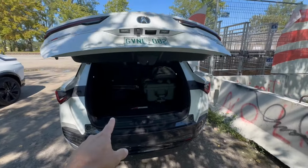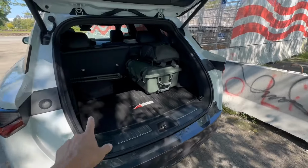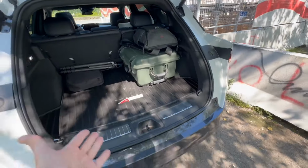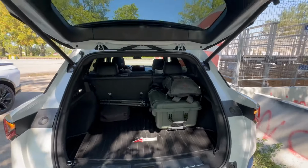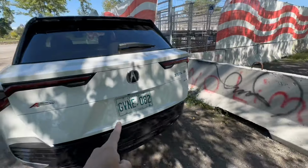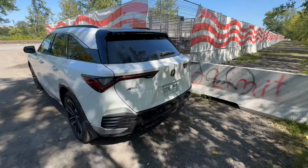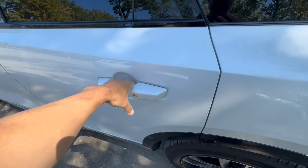So I'll show you the trunk here. 793 liters is what you get, which is actually really good. It's good depth, very wide, accessible. It's brilliant. It definitely works as a family hauler, Costco monster. I want to bring your attention to the switch for the power hatch. Just keep that in mind. Okay, so well, you can keep this in mind too.